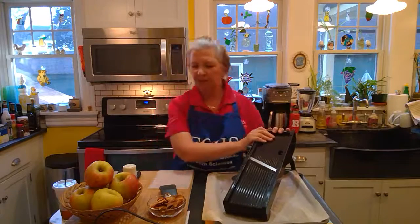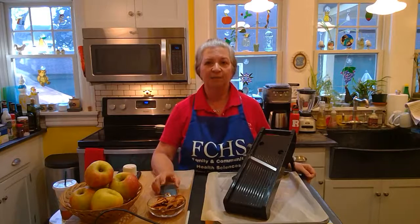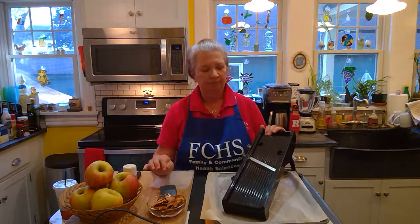So how to get those nice slices? Well, one of the model recipes said, if you have a steady hand, you can slice them that thin with a knife. That may be possible for some people, but for me, that wasn't going to happen. So I highly recommend using a mandolin slicer.